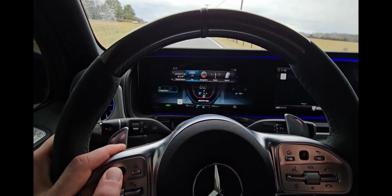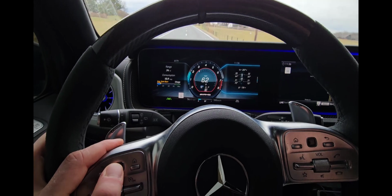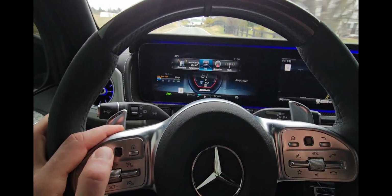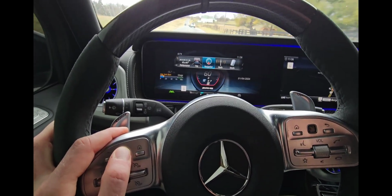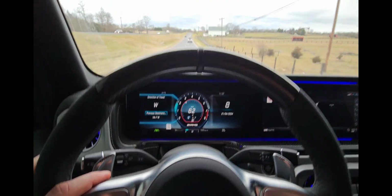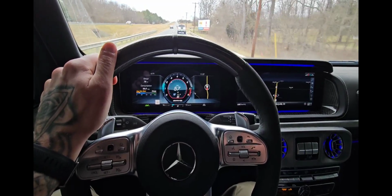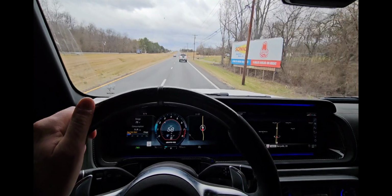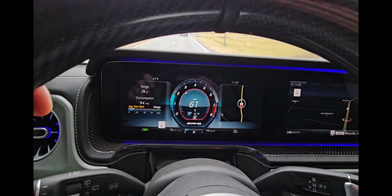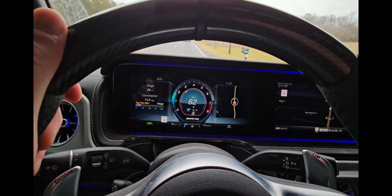Go over here. I like trip to be on the left side. I like navigation to be on the right side. Let me figure out where we're at. Stand by, technical difficulties, and I'm driving. So this is the layout that I use 99% of the time when I'm driving, unless we're off-roading, which I have not off-roaded this yet, to be honest with you. So that's the center stack because I like to see it. It makes the most sense in my head.